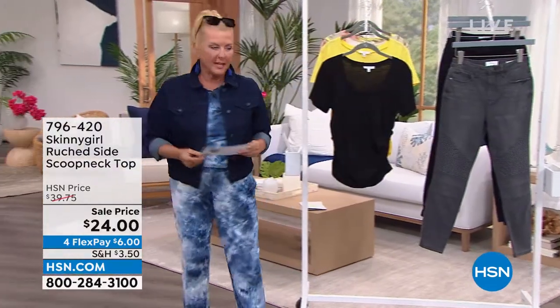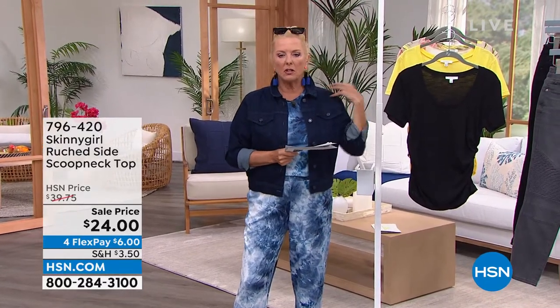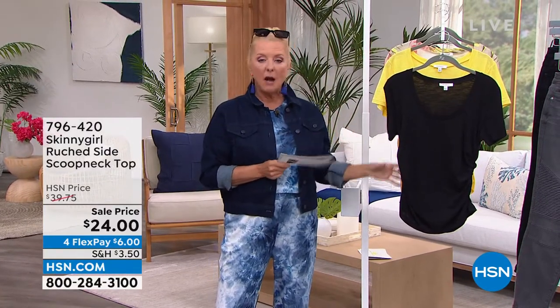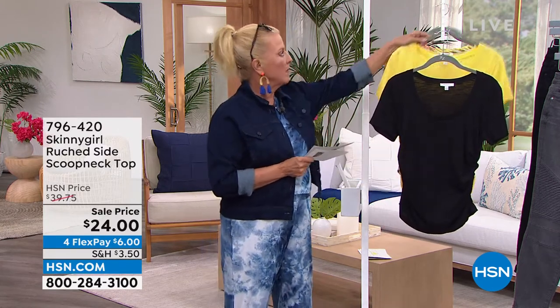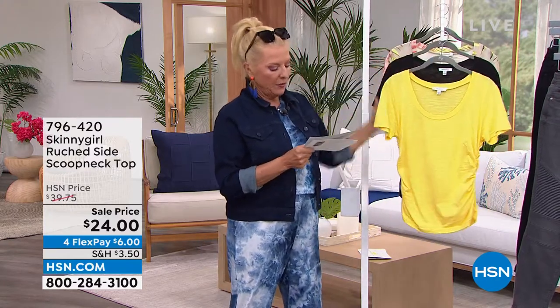Once again, you've seen a couple options tonight in the show. You saw the one we had in the first hour. In fact, can we bring that back out, that cute little short sleeve tee we had the first hour? You saw the one we had a couple moments ago, the one that had that brown snake print. And now we've got a third option here. This one, I'm going to pull a lighter color so you can see. It's got some ruching, but this time on both sides of the tee. And we have three colors.